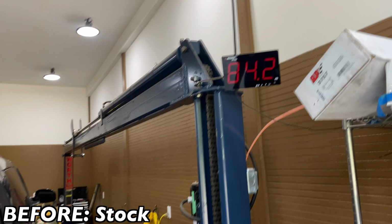2000-something Escalade, all the way from Missouri, baby. They went to Gatlinburg. We're gonna put some Flow FXs on it. This is what it sounds like before.